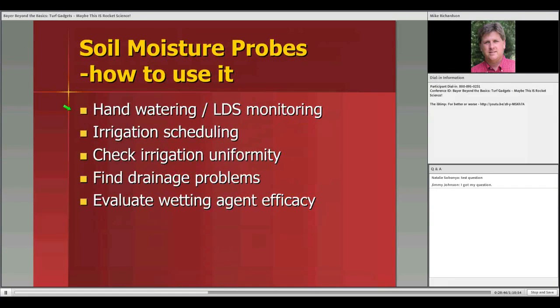Okay, so how would you use these things? Well, there are a number of ways that we see people using soil moisture probes, and usually when we ask audiences how many people have these things, certainly in the golf industry, I'd say 40–50% is not an uncommon number of people using moisture probes. You can use them very effectively for hand watering, to go out and see right where you are in terms of whether you need to do any hand watering or even syringing. Certainly scheduling irrigation is a very important thing you can do. For irrigation uniformity, we've actually had some people do irrigation audits using soil moisture probes rather than catch cans. You apply the water and then you go out and just measure soil moisture around a site to see how uniform the soil moisture is after an irrigation event.